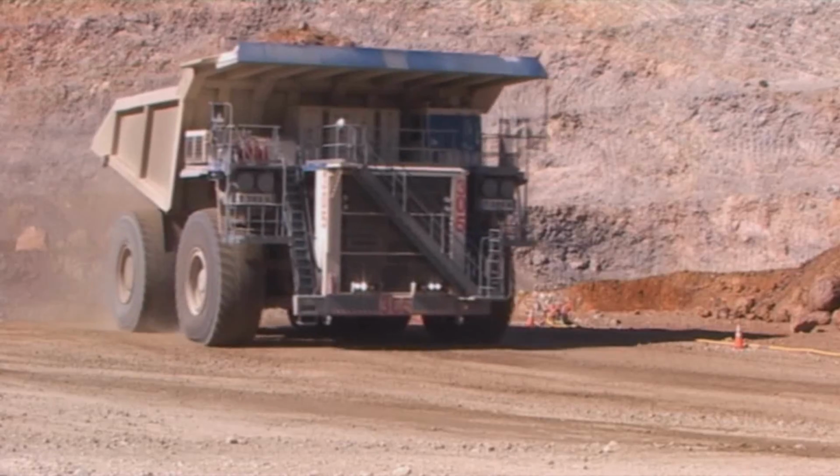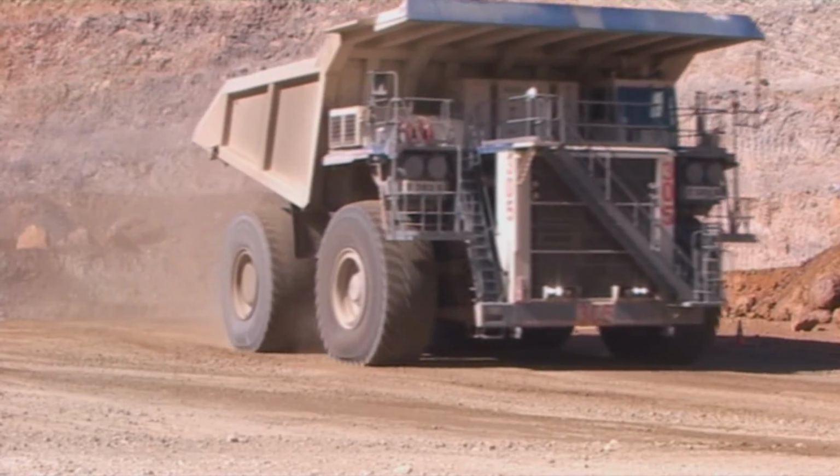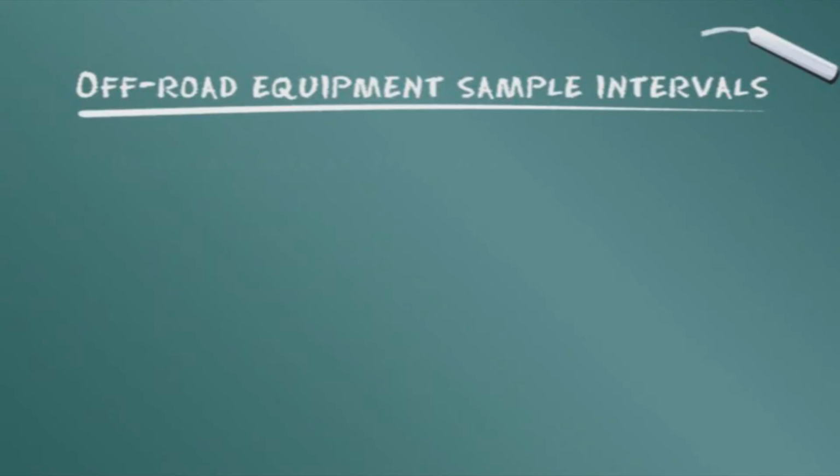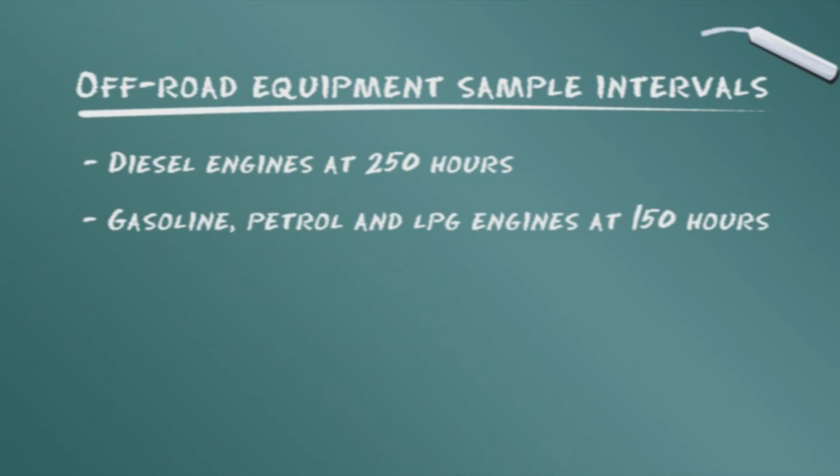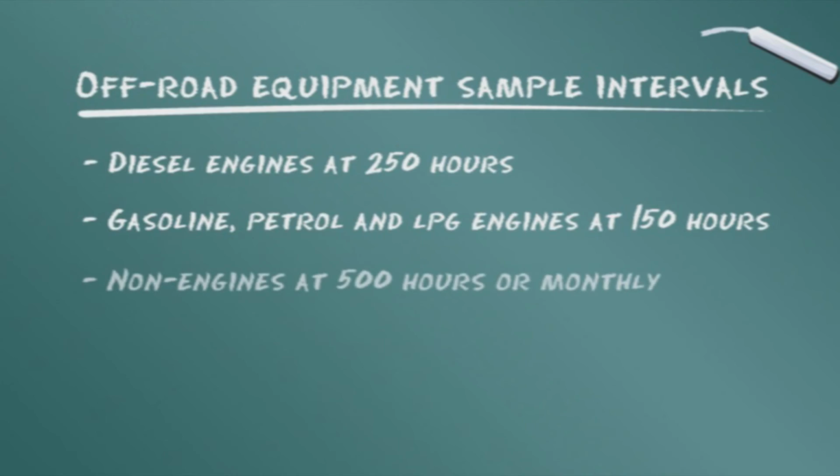For mobile equipment in off-road use, sample at these intervals. Diesel engines at 250 hours. Gasoline or petrol engines and LPG engines at 150 hours. Non-engines at 500 hours or monthly.